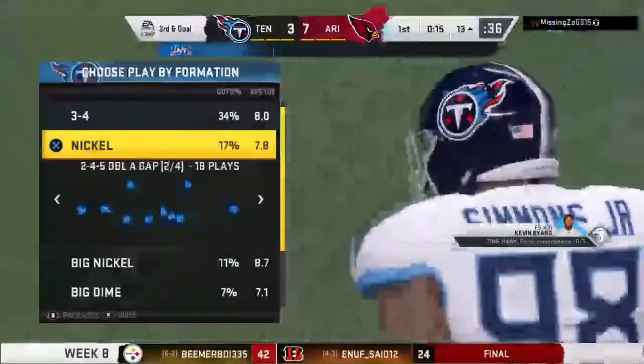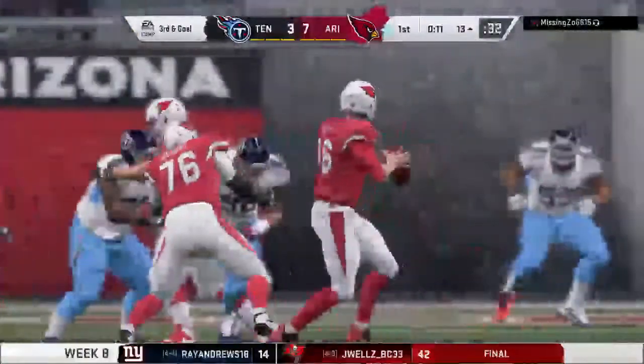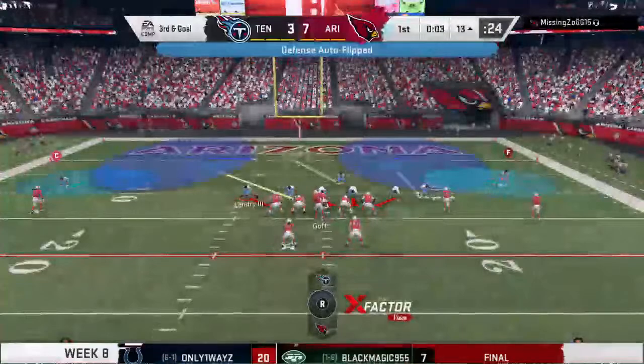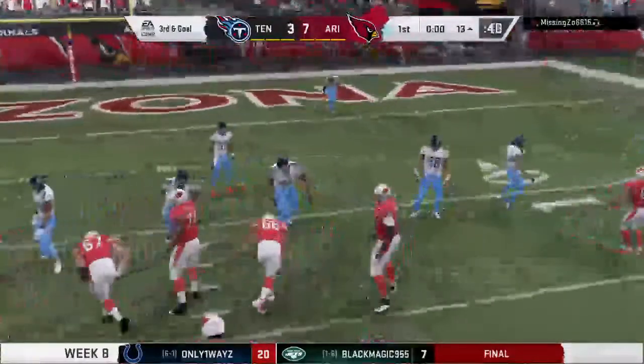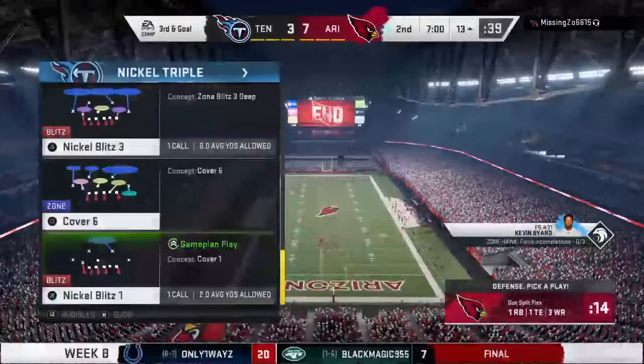And the Titan defense steps up here, and down he goes. Jeffrey Simmons. Credit him with a sack as he buries him for a loss of 10. This will probably be the last play of the quarter. After one, 7-3 the score.